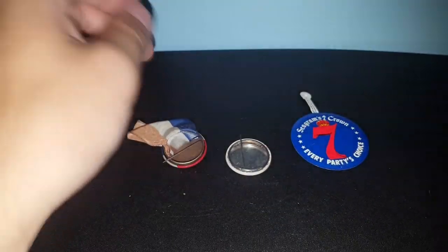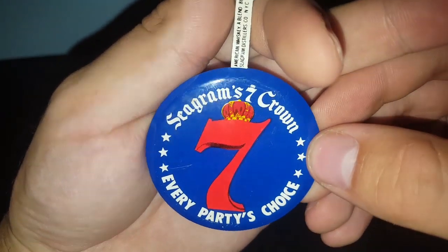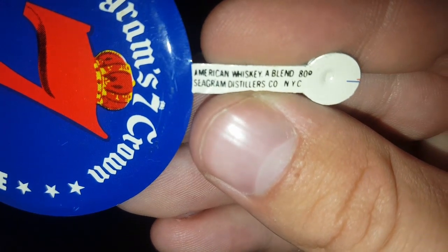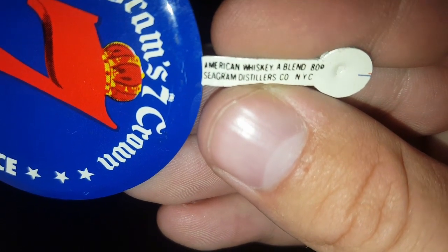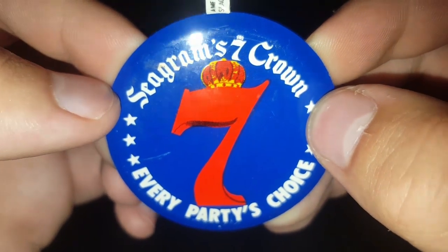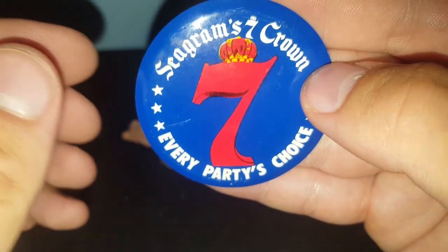I thought that was really cool. This Seagram's Crown 7, I guess this is an alcohol. Forgive me if I'm wrong. And it's got some logo or some saying on there. Let me go ahead and focus that real quick so you guys can see it. It says American Whiskey. Oh, okay, so it is alcohol. American Whiskey, a blend of 80 Degrees, Seagram Distillers Corporation in New York City. I just like the blue font, and I wanted to even that out for $2 because I didn't have any quarters. So I guess this was one of those things where you just picked it up to even out your change.